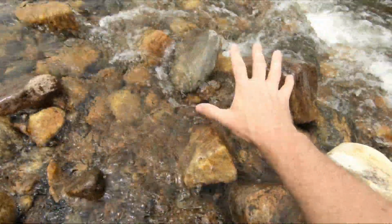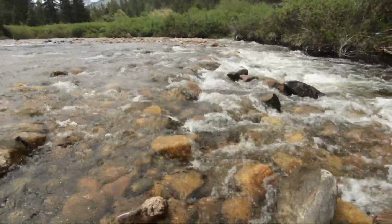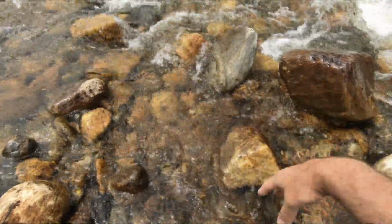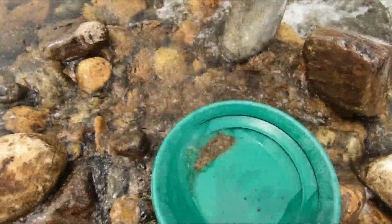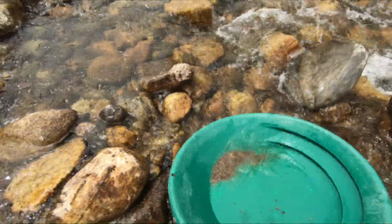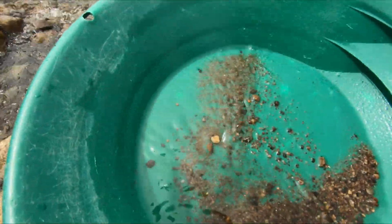All right, so I went ahead and moved out some big rocks right on this waterfall area, thinking that this would be a good spot to find some gold. So I moved these big rocks out of the way. I panned it down, and it's really loose material, very light and loose. There's no black sands. There's nothing in here. So we're not gonna find any gold in that.